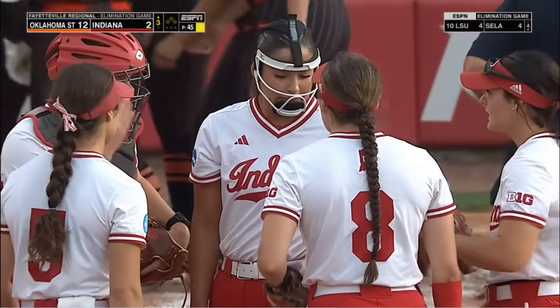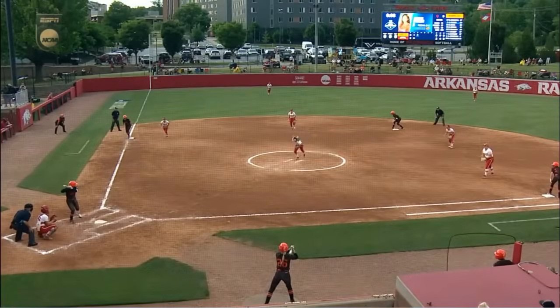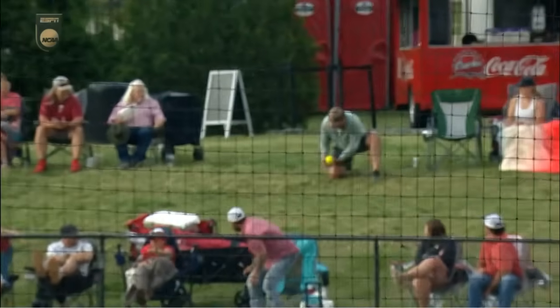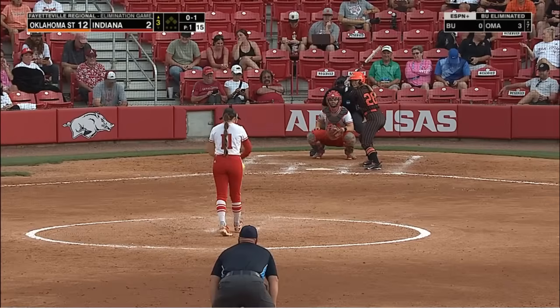Well, they were going about passing the bat. This pitch down the middle of the plate, belt high. That is what you do when you're given that pitch. You take it straight away center. Beautiful swing by Amanda Hassler. That's the reason she's the DP.